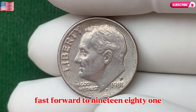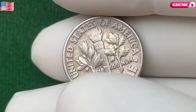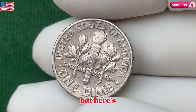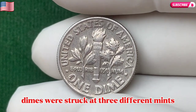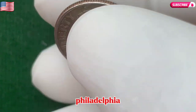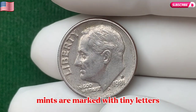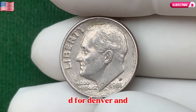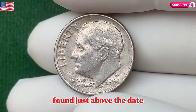Fast forward to 1981. The Roosevelt dime was still in circulation, still bearing his profile on the obverse side. But here's where things get interesting. That year, dimes were struck at 3 different mints: Philadelphia, Denver, and San Francisco. Coins from these mints are marked with tiny letters, P for Philadelphia, D for Denver, and S for San Francisco, found just above the date.